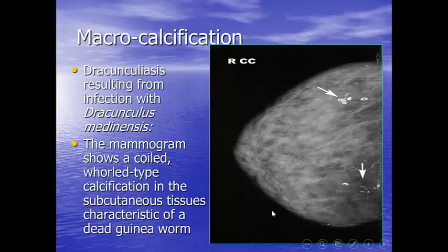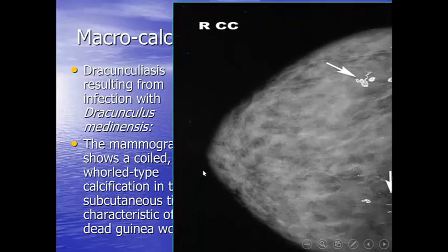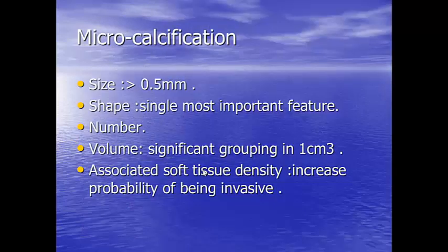This is another rare calcification, like calcification in a worm, Dracunculus medinensis infection, causing calcification, although it's very rare, may be seen only in endemic areas. This is the appearance of worm-like calcifications.